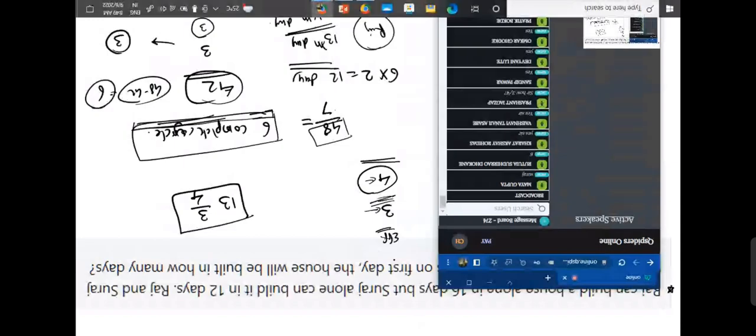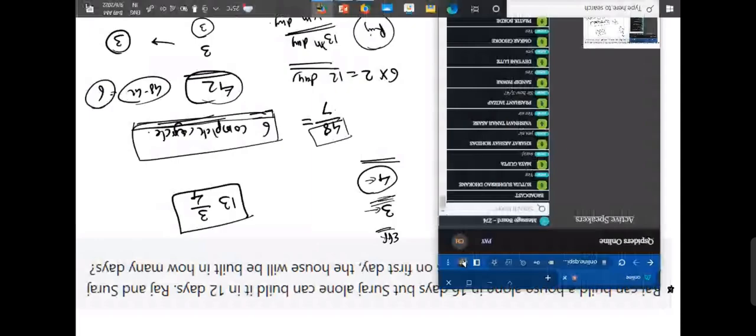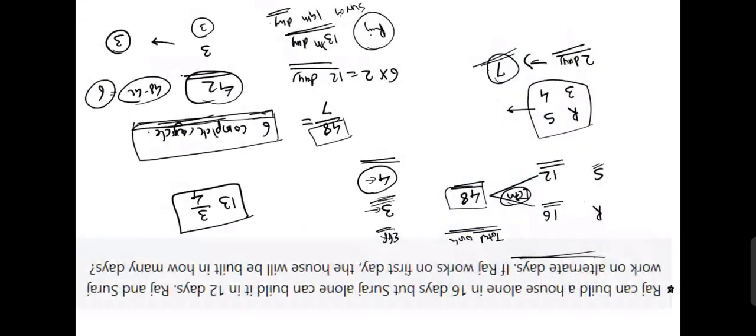Okay, uske paas abhi kaam kitna bacha hai? 6 itna kaam hai, but he will do only how much? 3, yes or no? Because his efficiency is 3 only, na? So he will do the 3 work and he will go to the home. Now, how much work is left? 3 is left. To do this remaining 3 work, who will come? Suraj will come on the 14th day.